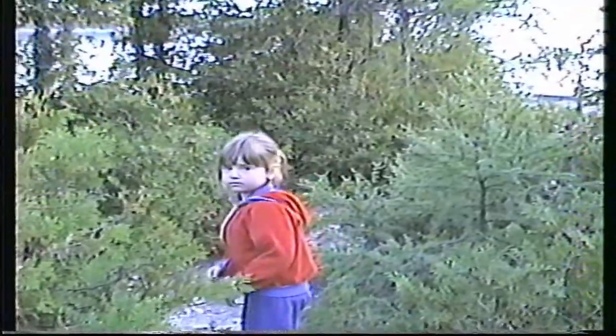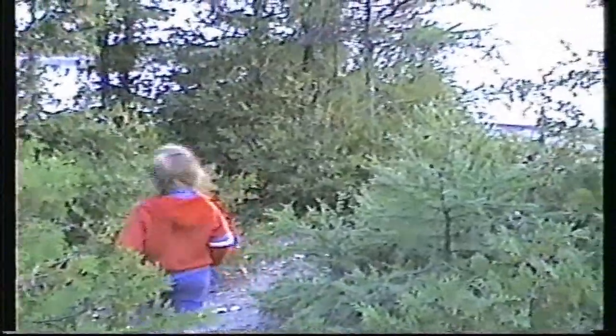Walking out to our beach. Actually, our rocky shoreline. It's a nice evening, nice sky. This is a little point that's just beyond our place, and it's a rock shoreline.